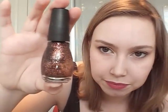The Spoiled Nail Polish in Cougar Attack. And the Spoiled Nail Polish in Fuzzy Coat.